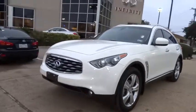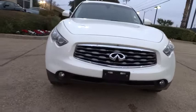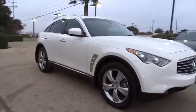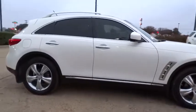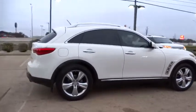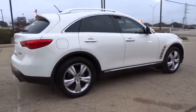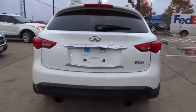The 2009 Infiniti FX35. The FX stands out with bold styling, an eager powertrain, and responsive handling. The 3.5-liter V6 provides plenty of power and 18 miles per gallon overall, and is priced below $30,000. This vehicle has less than 65,000 miles.